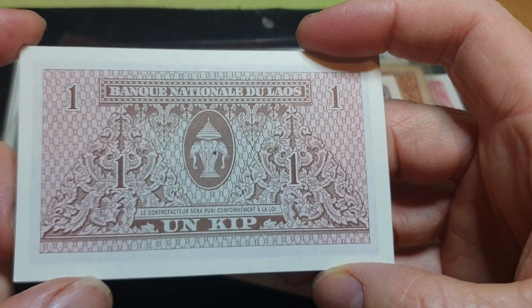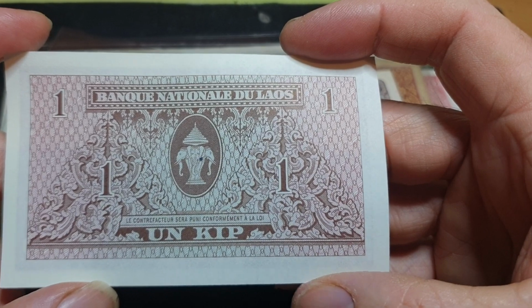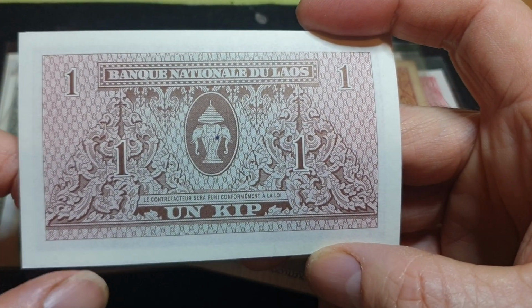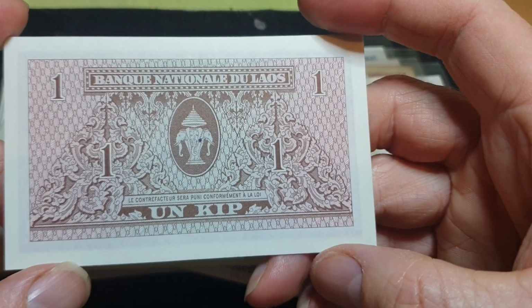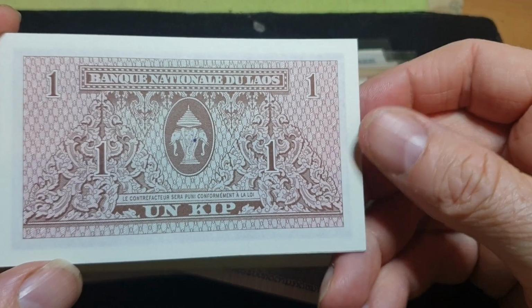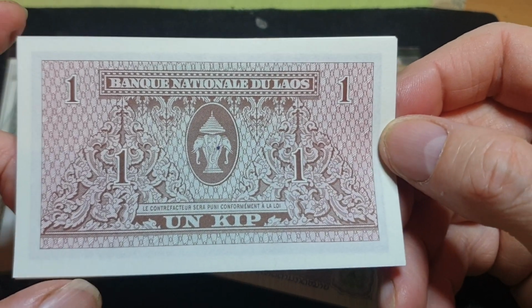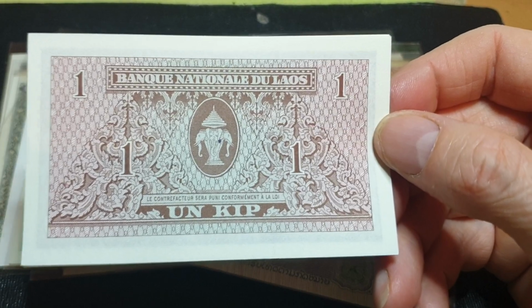So that's probably equivalent to now, probably like 1,000 kip equals $1 US. That's with inflation. Oh no, probably like 10 kip equals $1 in current value. So this one will probably be equivalent to about 10 cents currently. Probably a little bit lower, but that's basically the exchange rate.